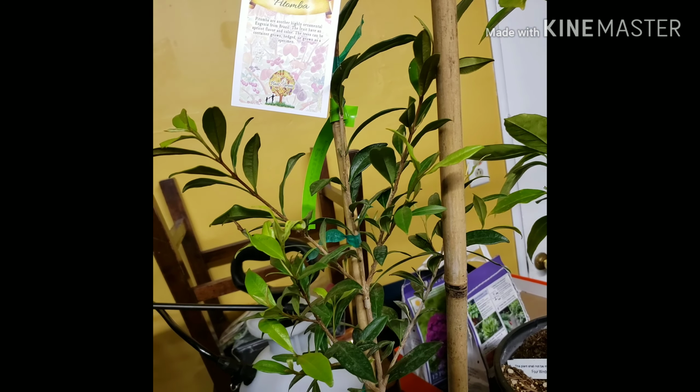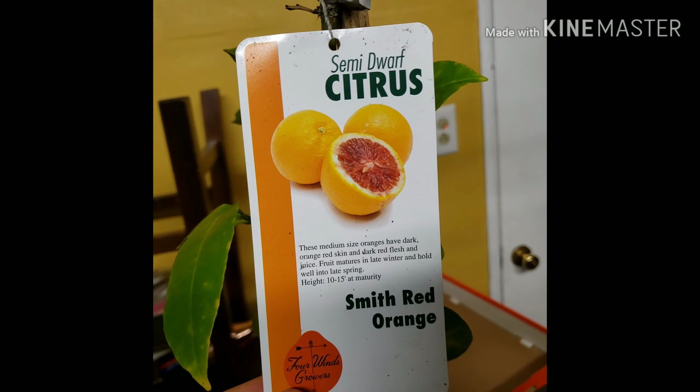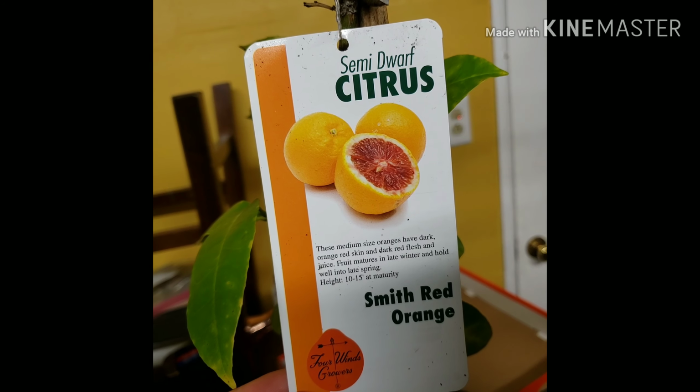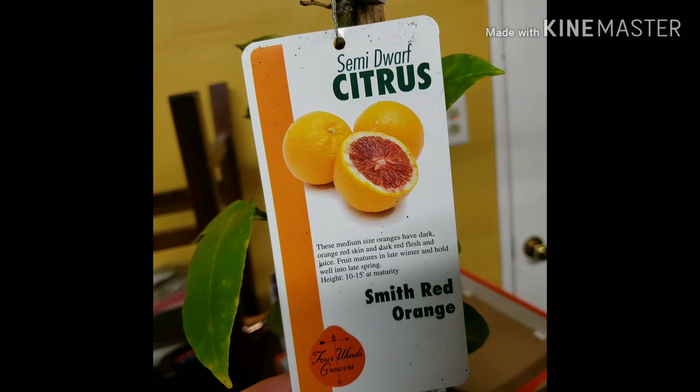well, let me cut to the chase. Let me get to the point. This is a Smith red orange. It's a semi-dwarf, grows about 10 to 15 feet at maturity. And fruit matures in late winter and holds well into late spring.